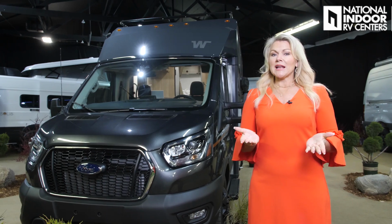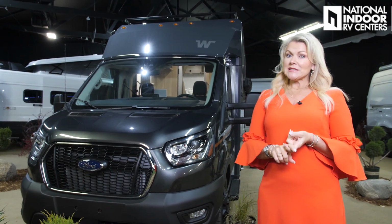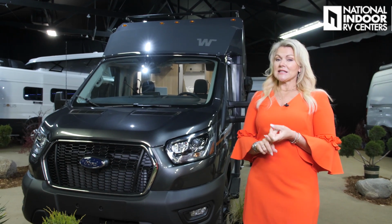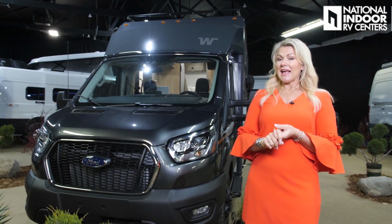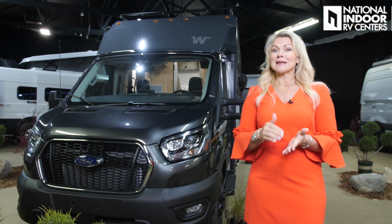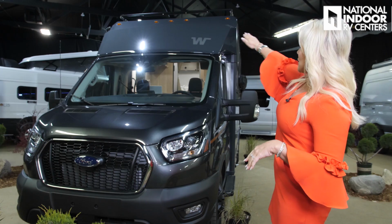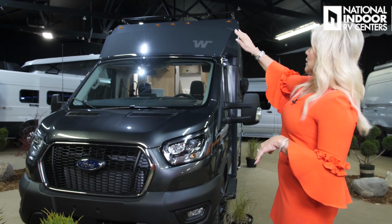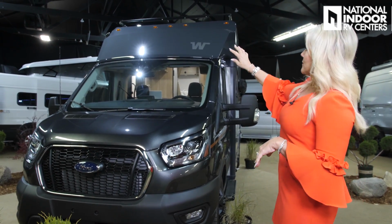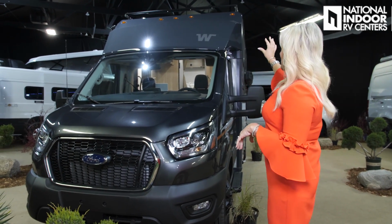So one of the first things that I noticed when I saw the Ekko is how tall it was. The exterior height is 10'6", the interior height is 6'8". So for my taller customers, you're going to love this because you're going to be able to stand up fully inside this coach. Now, we go from the top, we have the optional storage rack on top, then we've got our marker lights. Come down, we see our little Winnebago. I always like to point that out.